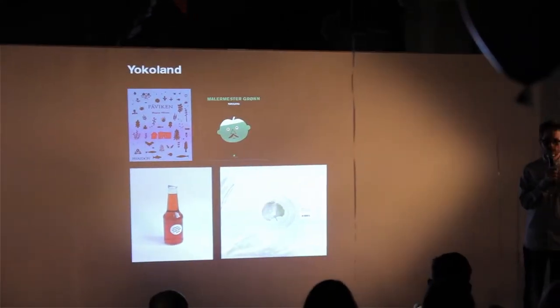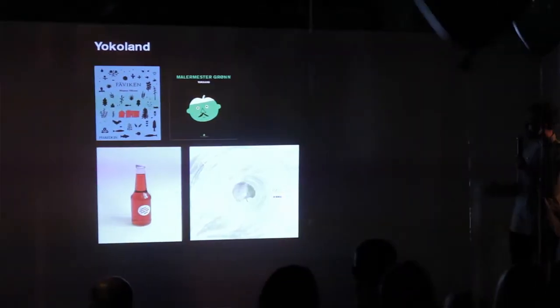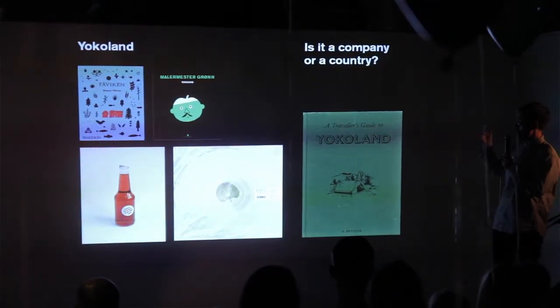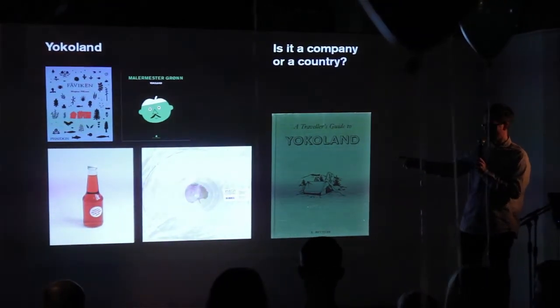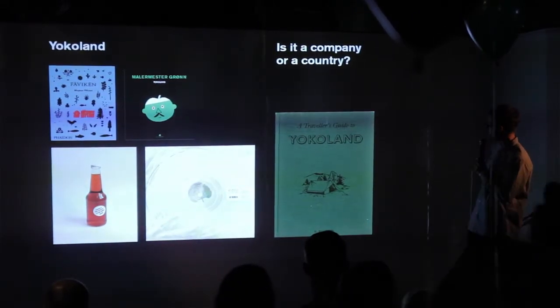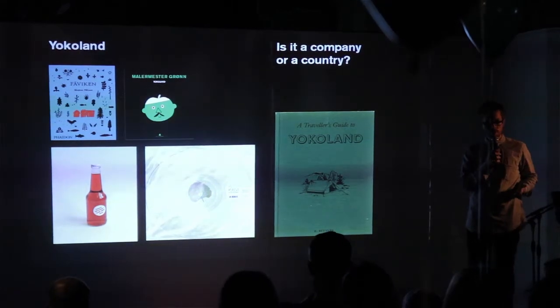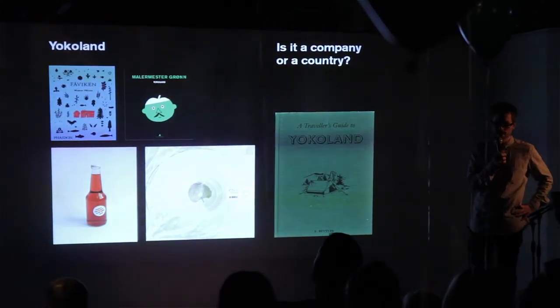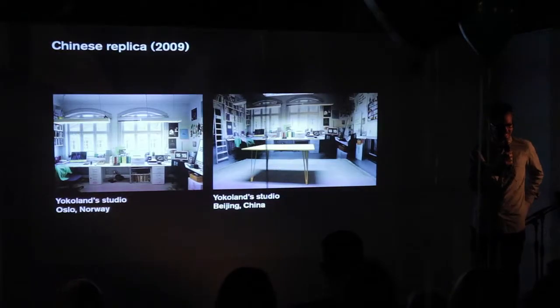I work in a small graphic design studio called Yokoland. This is a cooking book, a children's book that we wrote, a record in the form of a soda bottle with a download code, and a vinyl record with a real leaf inside. Many people ask about the name, where it comes from, and there is really no particular reason for the name. It's something we came up with when we were 17, a lucky coincidence.